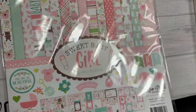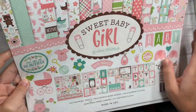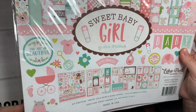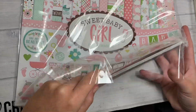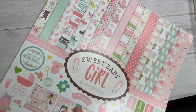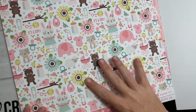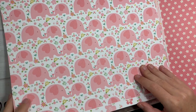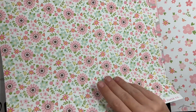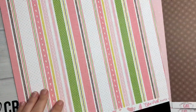And then this. Let me move this out of the way. This is Sweet Baby Girl. This is the Lori Whitlock paper packs, like everything you need to make a little kit, which I already have the album that was in it. Look at Sweet Baby Girl. Look how cute. Little bunnies. And this matches the Echo Park ephemera. And these are double-sided. Oh my gosh, look at the little hippos.